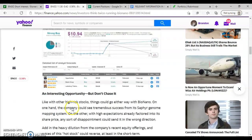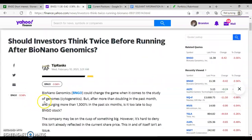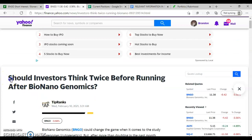The moral of the story is don't trust these articles most of the time when they're talking about Wall Street analysts. In my opinion, do your own due diligence. You're smarter than these other people. They don't know your risk tolerance.